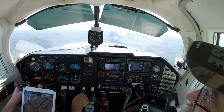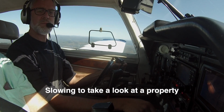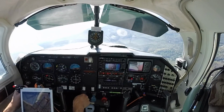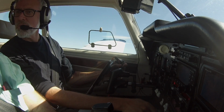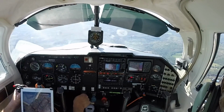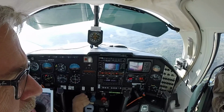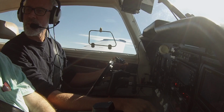Traffic, Sierra 507 Robuski, about a wide crosswind. Put some flaps down and slow down a little bit. Traffic 376, downwind runway 03. 60 Zulu, turning final 02 Southbridge. There's the clearing. Oh, wow. There's the tent. The kitchen. I don't know if you can see anyone out there.